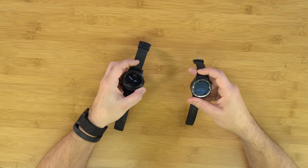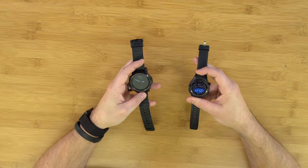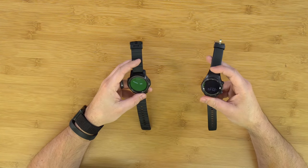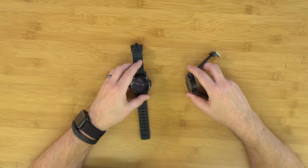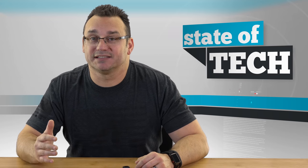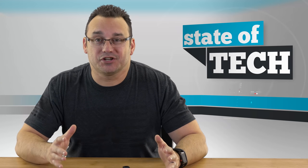Now, I only have in my possession two of these watches. I have had all four. So two of these watches I'll be able to show you, and then I'm going to reference things from other videos that I've put out in the past on the other watches. So let's jump right into this.